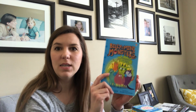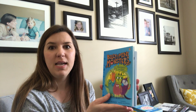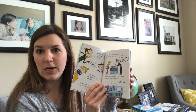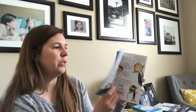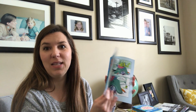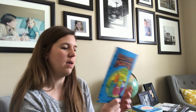One of my favorite little chapter books for the younger reader is Billy and the Mini Monsters. It's a graphic book, so lots and lots of pictures for the beginning chapter book reader, so you don't get overwhelmed. And a really cute story about these little monsters who aren't scary at all. They're really teeny and they get into a lot of mischief. So Billy learns that monsters aren't something to be scared of. Super cute book, love this one.